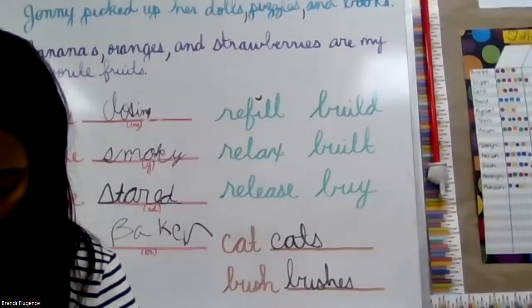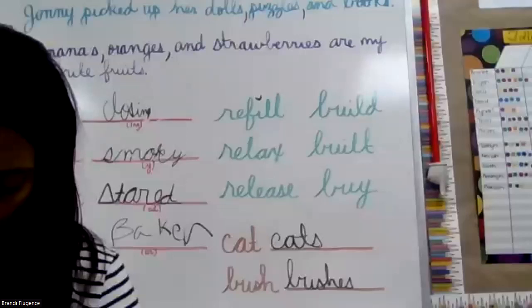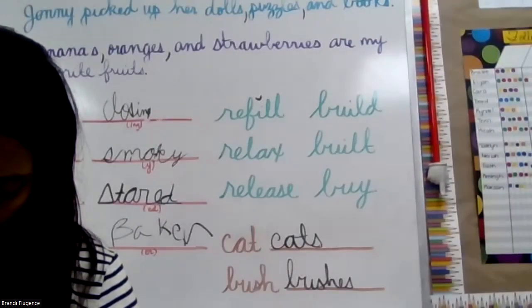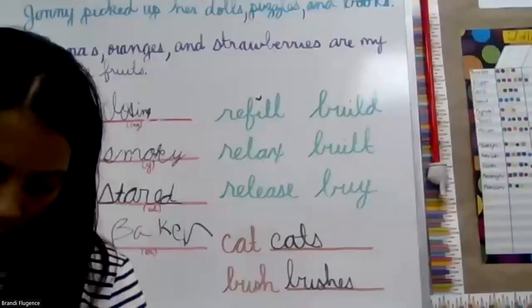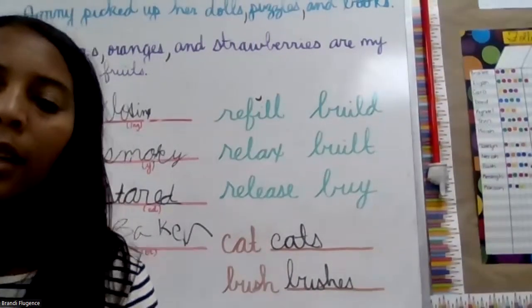Okay, your vocabulary. 18, pledge. Good. P-L-E-D-G-E. Pledge. 19, phrase. P-H-R-A-S-E. Phrase. It means a part of a sentence. And 20, Christian. C-H-R-I-S-T-I-A-N. Calendar.